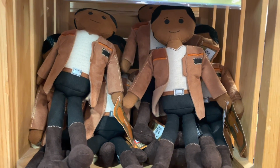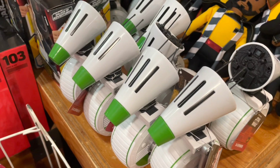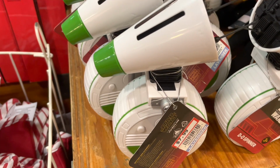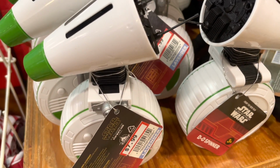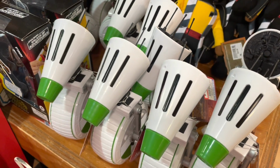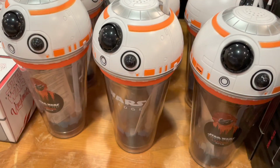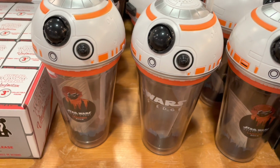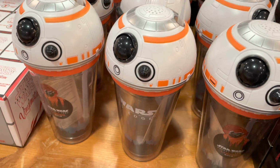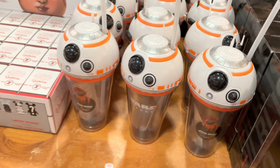He's $14.99 too. I've seen these at the Emporium at Epcot. The Dio, he's $7.99. It doesn't give me the regular price, and I can't remember what they are at the Emporium, but I know they're not $7.99 there for sure. These cups are marked $24.99. Looks like a regular price to me too. Maybe they just haven't marked it down yet. And they have a lot of them.